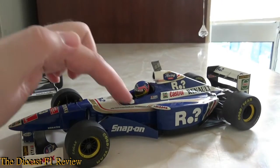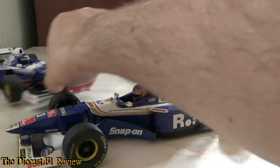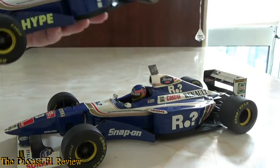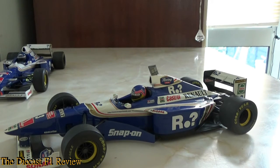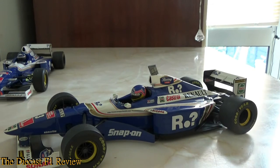Also the decal on the barge boards is different as well, because on this one it's snap-on, whereas on the Frentzen version, German driver, it's hype in red and hype in green or yellow. But that's the only differences really, apart from the faded decal as well. But we won't go on to that one.